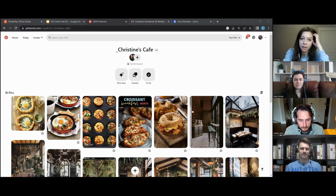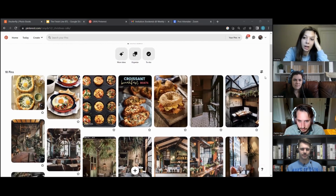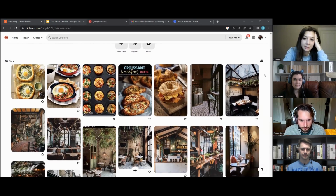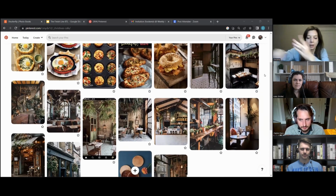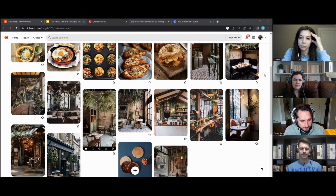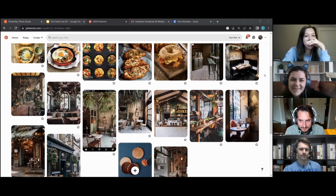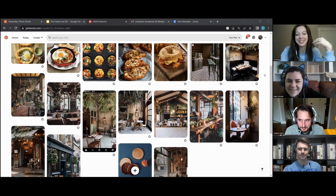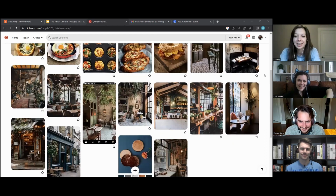I definitely want my cafe to have breakfast all day, with very cozy themes. I've got lots of dark colors, but natural light and plants. And also lots of different spaces that are separated by things, so you can be in little separate nooks. I don't understand how you guys got like 50 pins in 5 minutes. Put a whole theme together.